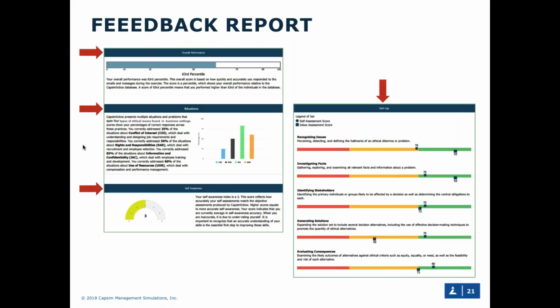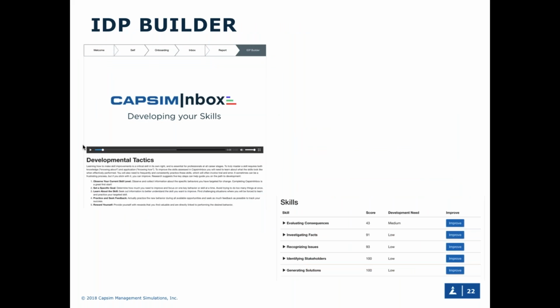So finally, after you've kind of seen this, I'd like to really spend a little bit more time giving you a closer look at one of the components that I'm quite excited about when it comes to CapsimInbox, and that is this IDP Builder, so an individual development plan builder. This is the part of CapsimInbox that takes students through a self-guided process where they take the information they just received on their skills, and it helps them build a customized personal development plan.